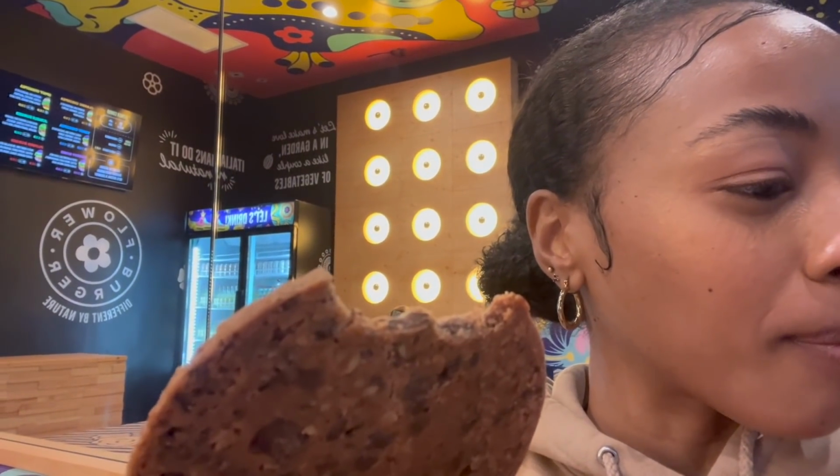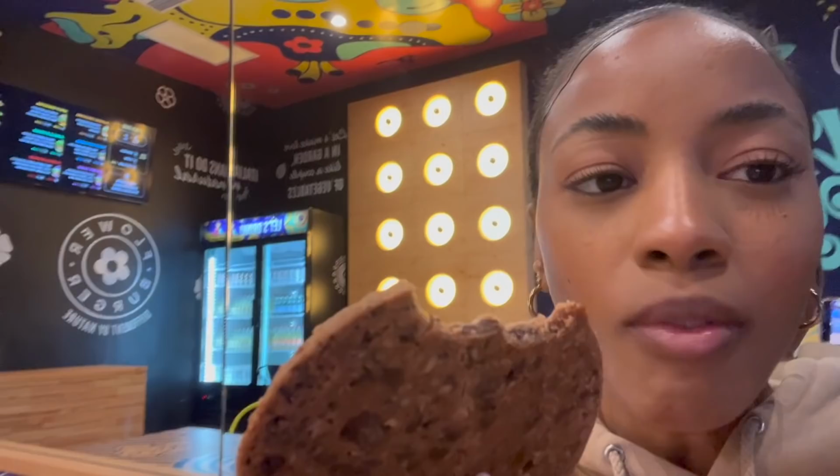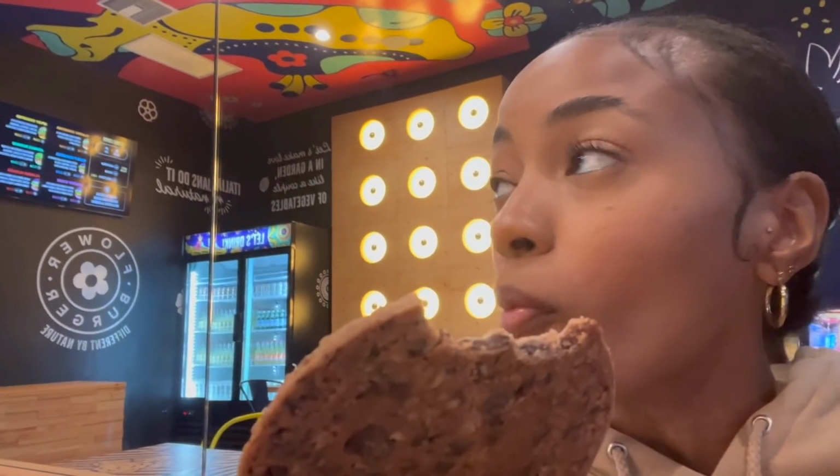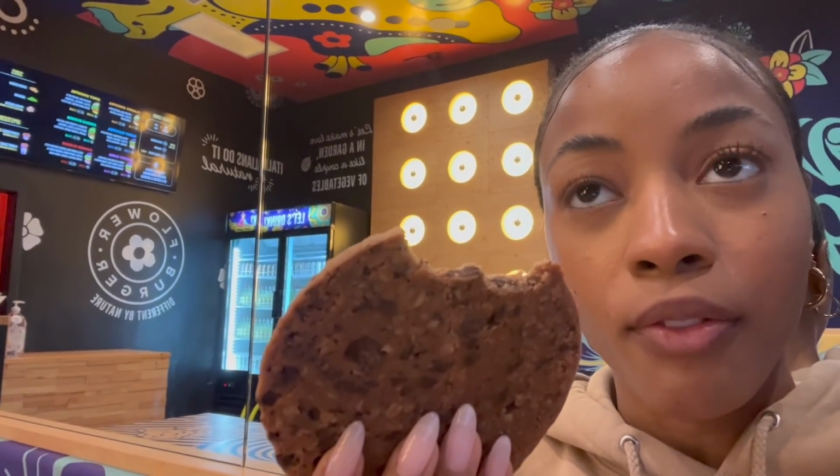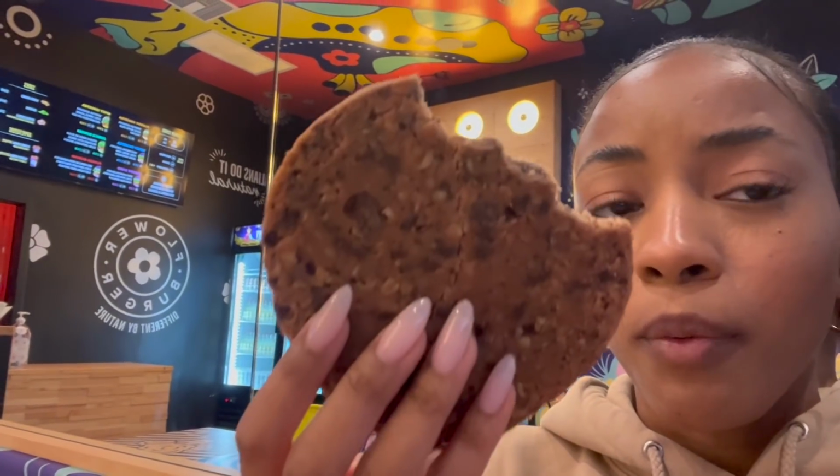It's like oaty or I don't know. There's something different about it. They probably use the Italian flour. And also with their buns, we found out that they import the flour from Italy. Probably do the same thing with the cookie.